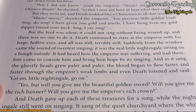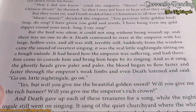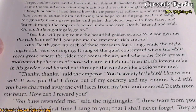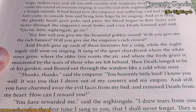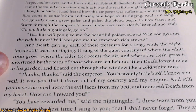"Yes, but will you give me the beautiful golden sword? Will you give me the rich banner? Will you give me the emperor's rich crown?" And Death gave up each of these treasures for a song, while the nightingale still went on singing. It sang of the quiet churchyard where the white roses grow, where the elder tree scents the air, and where the fresh grass is moistened by the tears of those who are left behind. Then Death longed to be in his garden, and floated out through the window like a cold white mist.